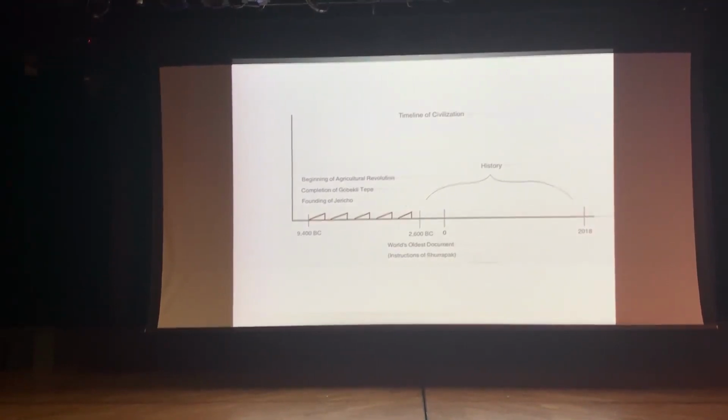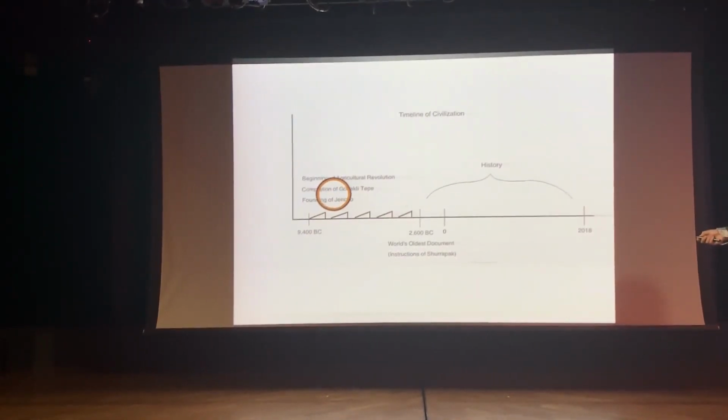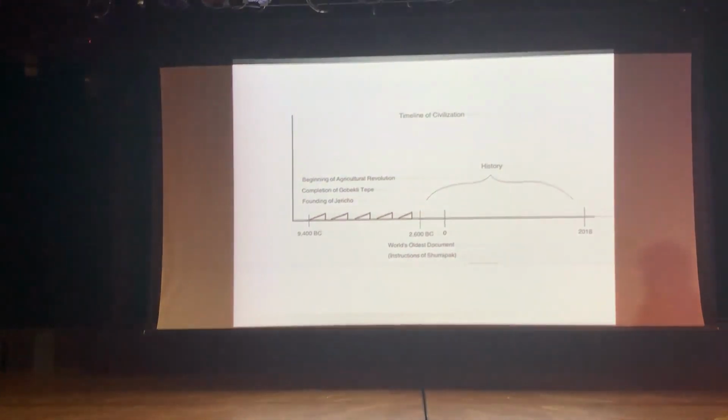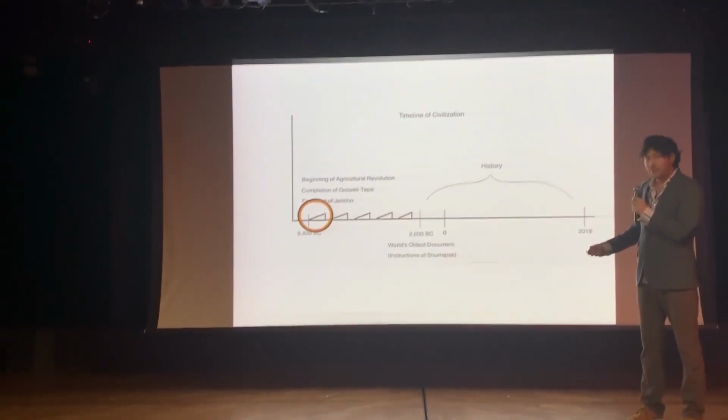Jericho had, what's Jericho's most significant feature? Walls. Walls. And they found the walls. And it dates to 9400 BC, and it is our oldest city that we found. Now, when studying the archaeological record of Jericho, what they found is that Jericho developed for a period of time and then would suddenly collapse.